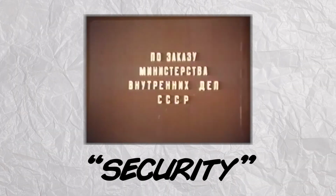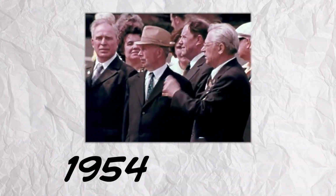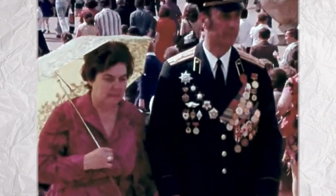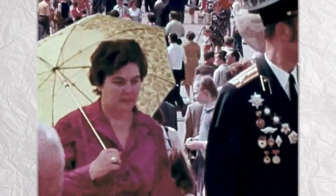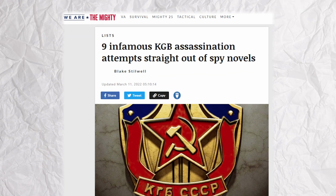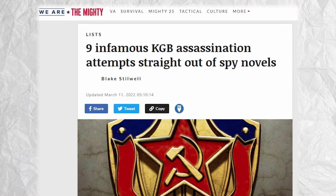Enter the KGB. The KGB was the main security agency for the Soviet Union from 1954 to 1991. And while on the surface, it merely posed as an intelligence agency that was tasked with maintaining national security, under the surface, it operated as the Soviet Union's own espionage branch that would carry out assassinations, both locally and abroad, on anyone who stood in the way of the Soviets' domination of Europe and the world.